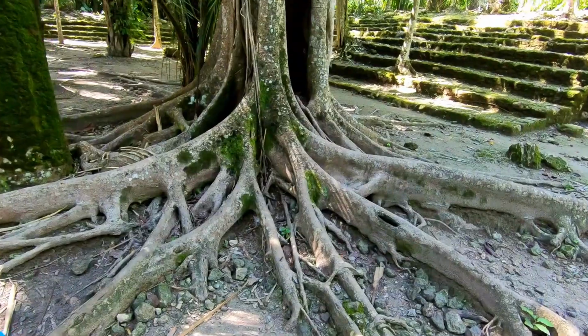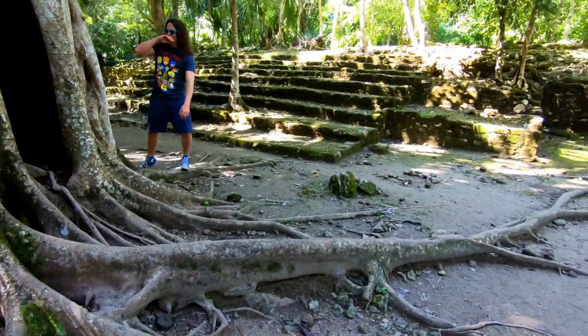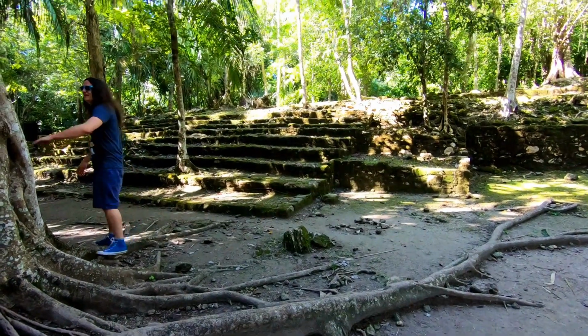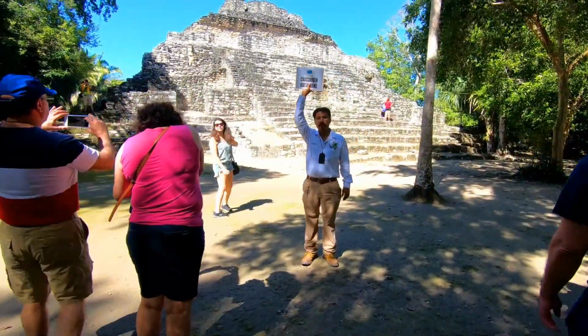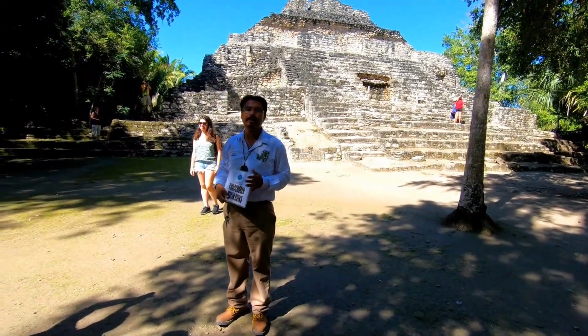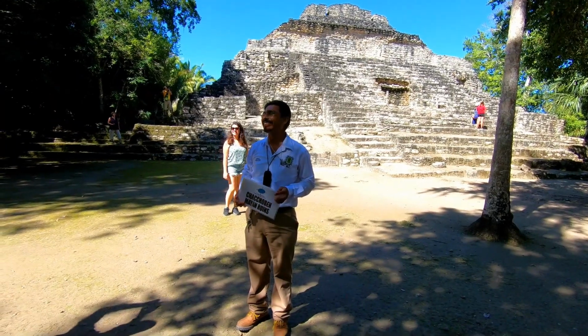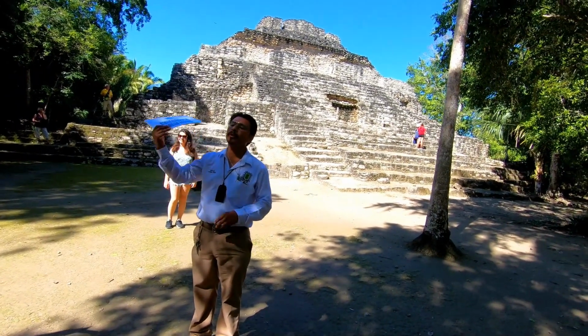We kept walking through the jungle, admiring the trees and the roots and the leaves, and it was a very nice walk. And then we stopped in front of another large structure. Actually, this was the back side of the first structure we saw. So really, we went around in one big circle. The sun is over there. The back of where we started, right? We're right back where we started, but we're on the back side.